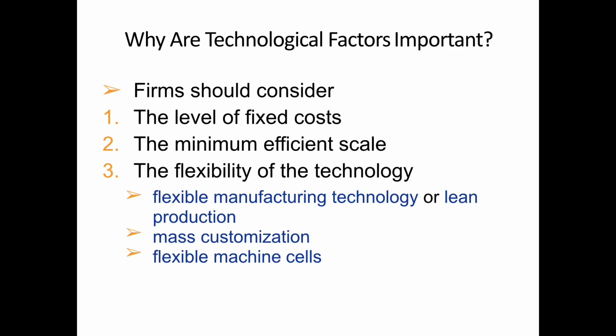So, what are the implications of these concepts? The larger the minimum efficient scale of a plant relative to total global demand, the greater the argument for centralizing production in a single location or a limited number of locations. Alternatively, when the minimum efficient scale of production is low relative to global demand, it may be economical to manufacture a product at several locations.